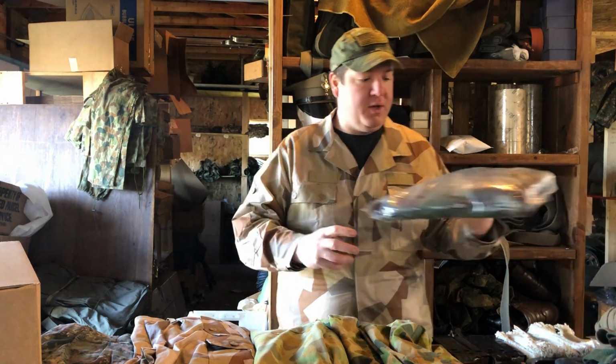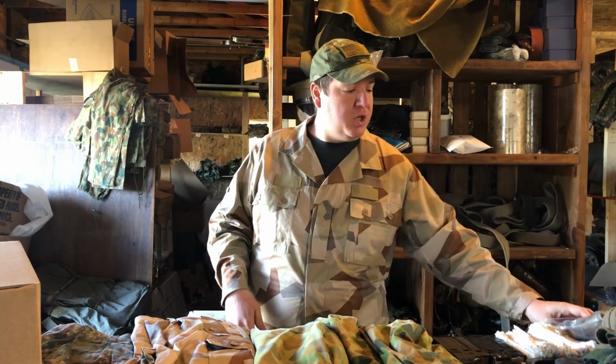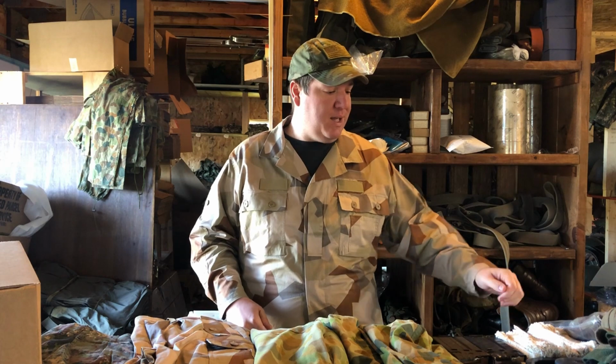They're actually camouflage, which is a really cool thing. And they also don't look super military, so if you're just in it for the everyday wear thing, they're great for that if it's a little bit chilly outside. They're brand new, unissued, in the original boxes they came in.